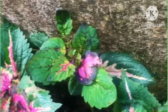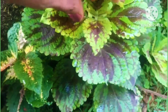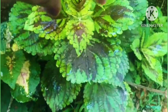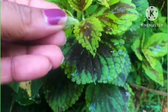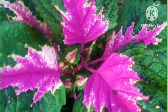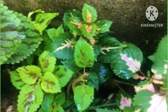Start up with Coleus. One tip to grow Coleus very bushily and healthily: always provide them moisture, well moistened soil, and always water them in the hot summers and pinch them on the top and remove that, so that you will see your Coleus will grow healthily and bushily. You can see how big the leaves of this plant are. So you can grow them very simply and with a single stem.